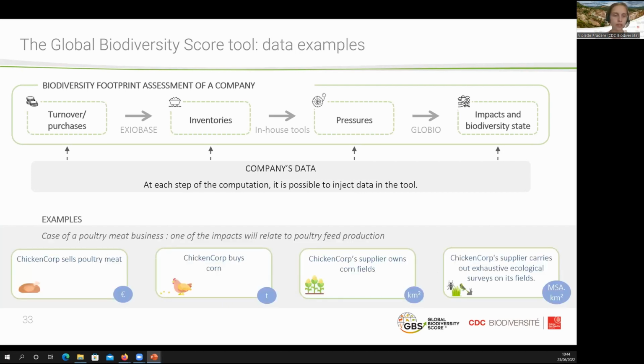Here you have an example of one impact, how we compute this impact, and what are the different kinds of data that we can use at each step of the model. The example is for a poultry meat business, and we focus on the impact on land use associated to the poultry feed production. At the first step of the model, the financial step, we would have a turnover of poultry meat done in a country of activity.